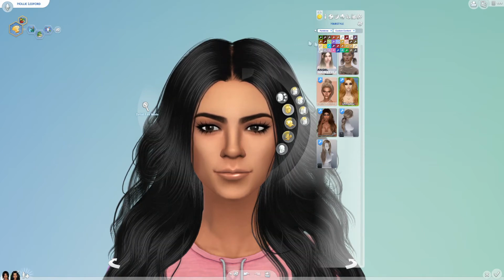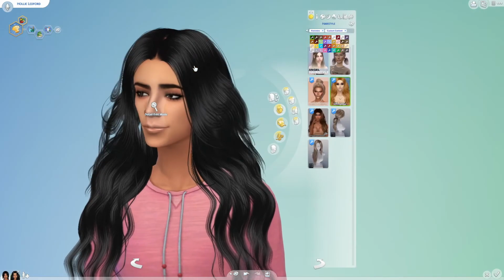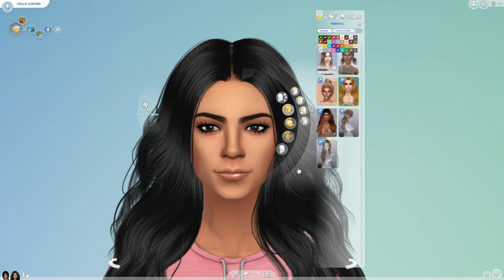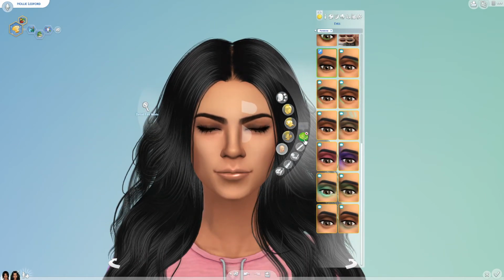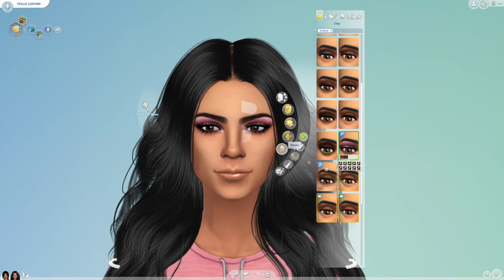Okay, we're making progress. She's looking more and more done up. We have to add some overall makeup to her face, like some eyeshadow and lipstick. Let's start with the eyes here. Ooh, that looks really pretty. That looks pretty on her. So does that color. Oh, I think all of these colors are going to look pretty on her. So I'm just going to have to choose one.